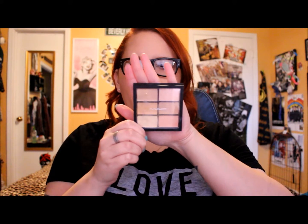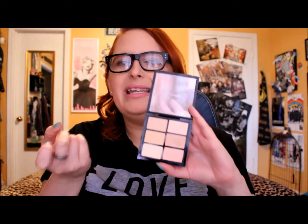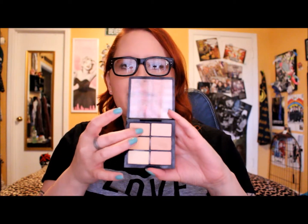So, staying on the MAC train, I actually have this Conceal and Correct palette that I showed in my high-end haul. This is basically 4 concealers and 2 correctors, and it's like the handiest palette to just take with you. This is great to just pop in your purse, so if you're out and you just need to touch up your concealer, you don't have to worry about bringing the pump and then bringing something to blend it out with. This is just the perfect thing. You just dab your finger in the concealer, dab it where you need if you have a breakout or something, and it's just a really great handy palette.